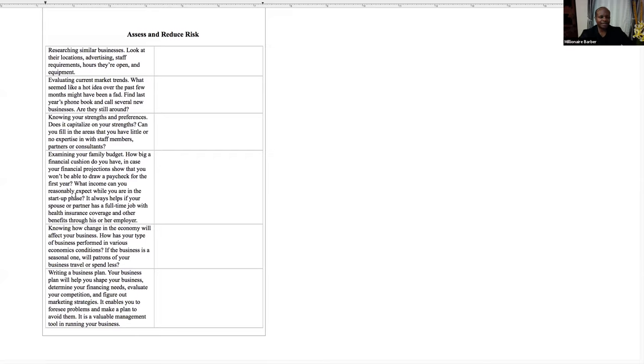Examining your family budget, because I'm going to tell you something. When you open your school, and some of you already opened barbershops, beauty salons, or whatever, you now have two businesses. You're now married to two people, two households. You've got to pay your rent at your business, and you also have bills at home. So we've got to think about that. Don't forget that. Do you have enough money? When I opened my school, I didn't have no money left. I was believing in God, the higher power. All I had was them clippers and faith.